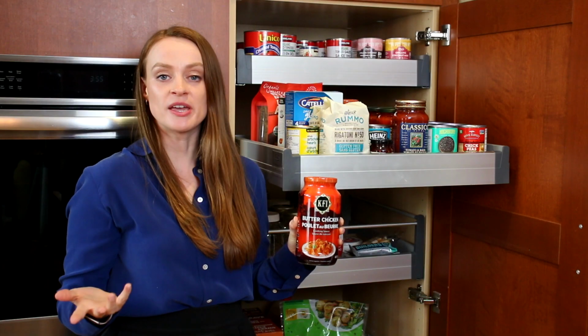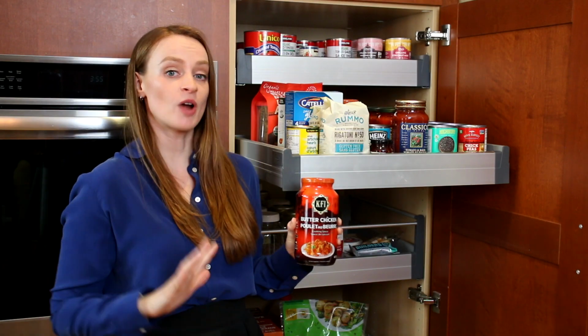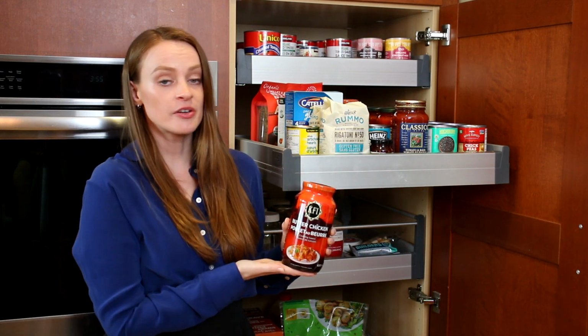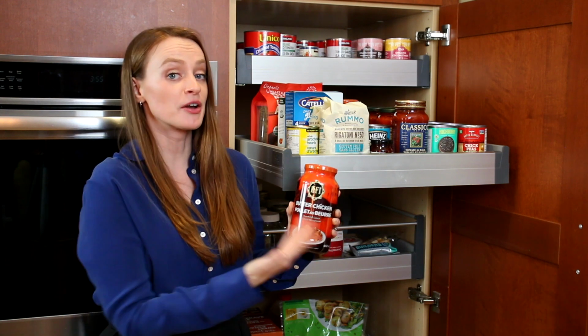I have this butter chicken sauce, which is really good, and it satisfies that restaurant craving. I usually make it with paneer and peas and rice, so it takes maybe 10 minutes, 15 minutes. You could also make it with chicken though, hence butter chicken.